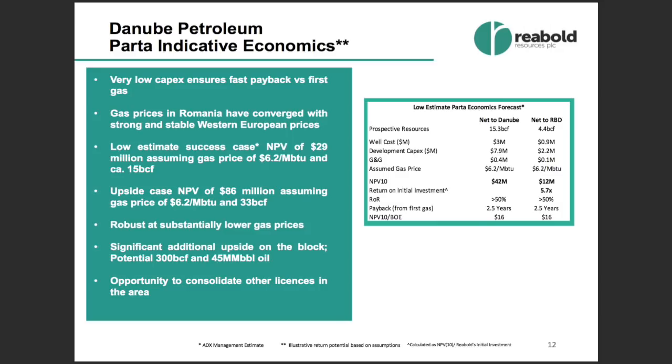The table, the words over here really describe the characteristics in terms of numbers. It's a reasonable size field with extremely high impact NPVs associated with them, but please bear in mind what we were also referring to, which is the running room on this license area. The return characteristics are extremely high because of the very robust gas price that exists in Eastern Europe that is now converged with Western European prices. And that convergence exists because infrastructure links those two markets together now.